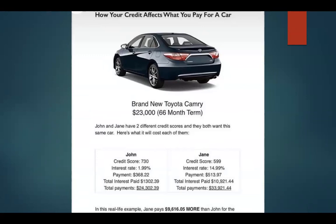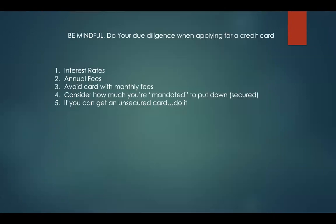But let's take a look at John and Jane right here. You know, bad credit. Look at the interest rates. You know, I tell people, if you're paying double digits for your interest rate, you're paying entirely too much interest for your car. You see the payment here is almost $150 difference. That's another bill. Bad credit is expensive, and it will cost you thousands and thousands of dollars per year.